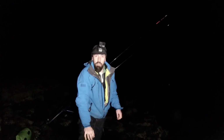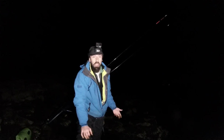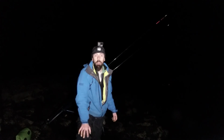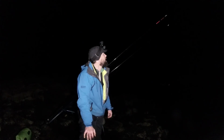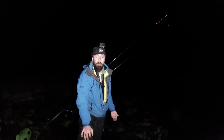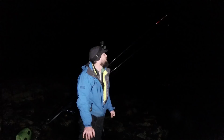Well, it's a brave new world. Two rods out. I wouldn't be surprised if I missed bites while I was baiting up the second rod. That's pretty much why I normally only fish with one. I found that although you obviously get fewer bites, you don't miss as many while you're farting around with another rig or bait or anything like that.